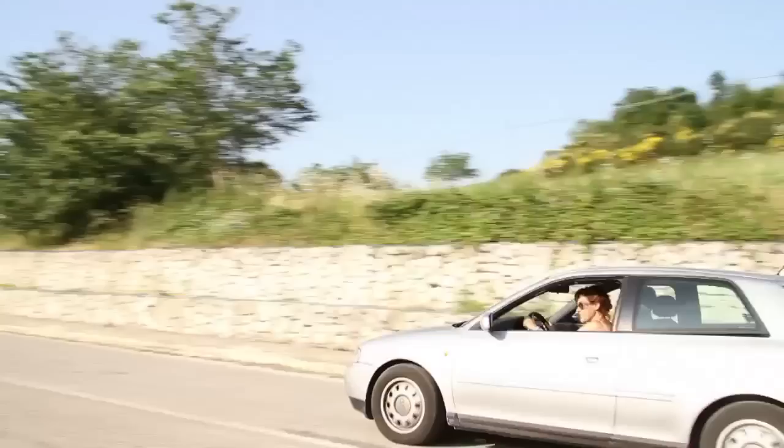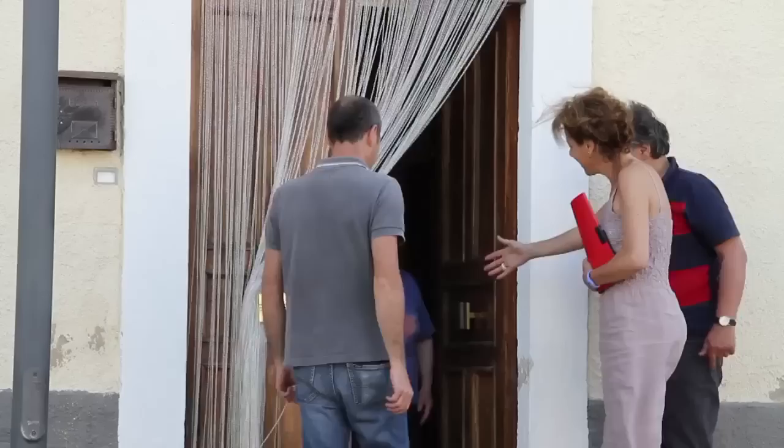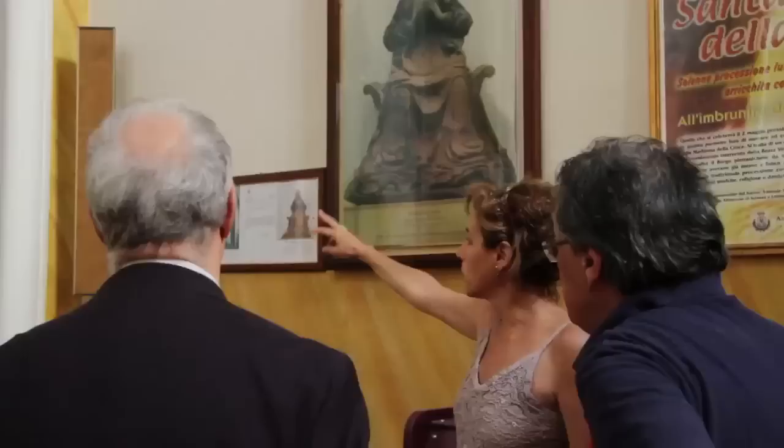We also went to Pietranico, our statue's town of origin, to explore its memory, ancient and contemporary values. We visited the worship areas, met and interviewed the inhabitants about their memories of the sculpture and devotional tradition. The elderly, the people who can still remember the statue when it was in its church.